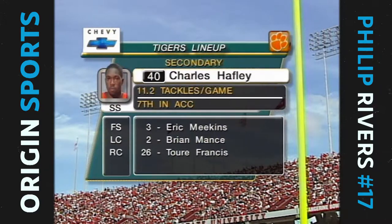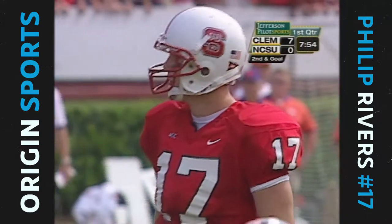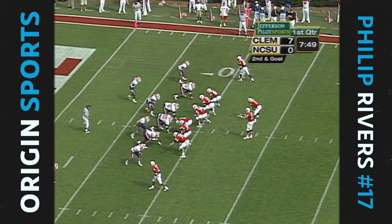Rodney Thomas already had a great play. Francis Mance, we've seen the speedster, and Meekins. Those guys will have their hands filled. Well, you see William Brown on that last play. The big guard couldn't get out front in time. He's been hampered by an ankle injury.